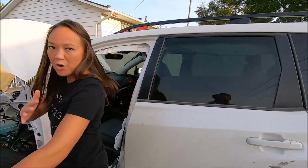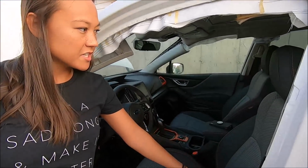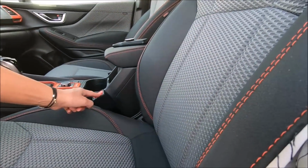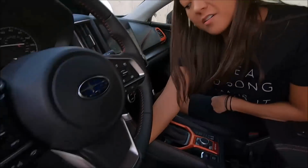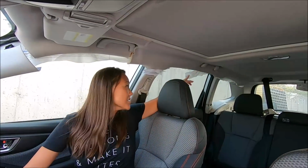And if you wanna come on inside, I'll show you all of this really cool orange stitching that comes with the Sport. It's got the bucket seats, orange stitching here. That's red, that's normal. Orange situation in the middle. You also know it's a Sport edition because it says Sport on the mats. Pretty good indicator right there. So we got side curtain airbags that deployed on both sides, as you can see, that Sean and I will replace.